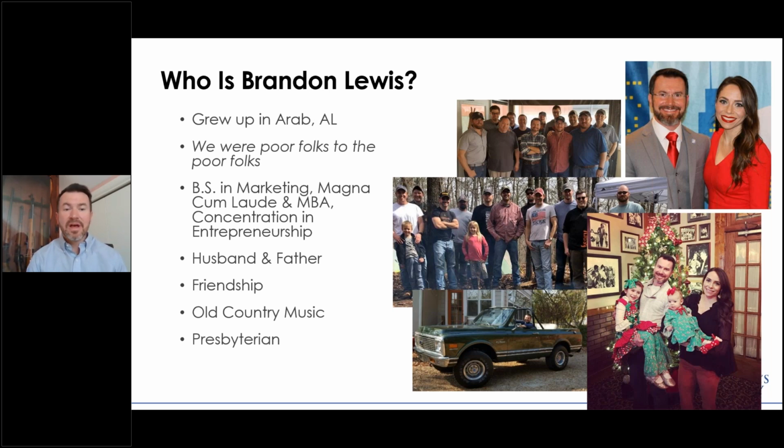So we were just real poor, but he convinced me that it was critically important to go to school. So I did, and ended up getting my undergraduate in marketing and my master's in entrepreneurship. I'm a husband and a father. That is pictured in the top right here. My smoking hot wife, Kristen, my two young daughters, that's back at Christmas.